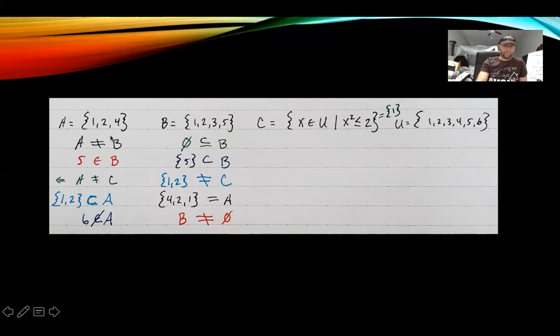And I got these things. A and B, not the same: 1, 2, 4 and 1, 2, 3, 5. Not the same. And A is not a subset of B. 5, how does 5 compare to B? Well, it's in B, and so 5 is an element of B.